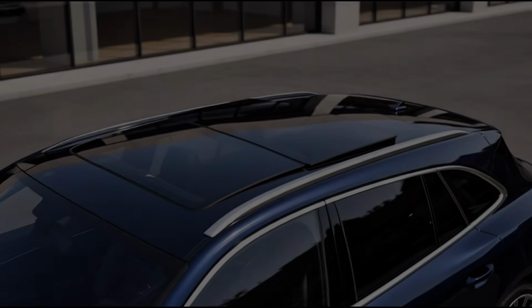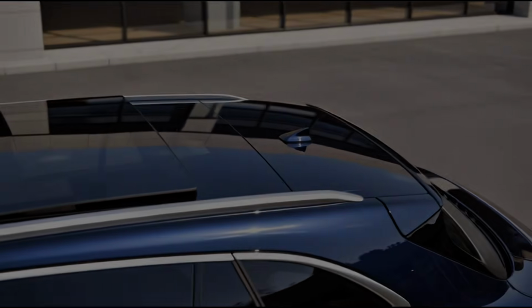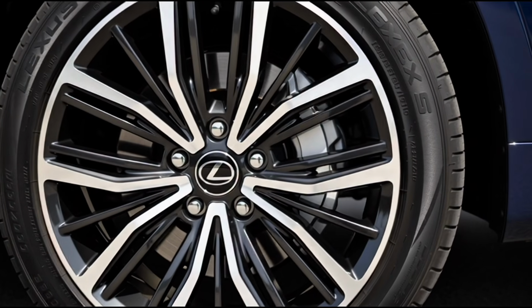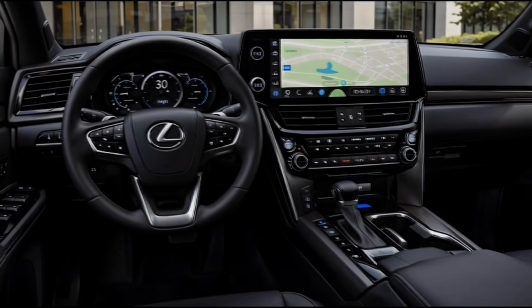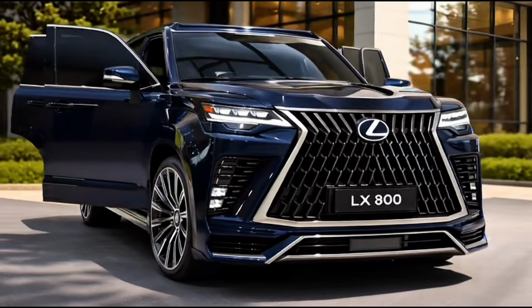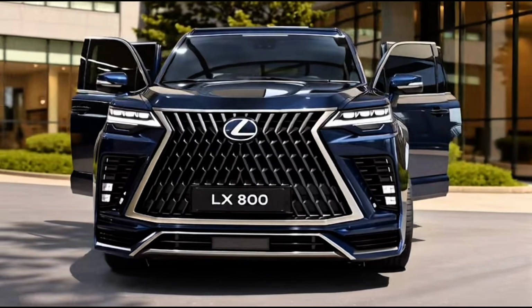Rear passengers enjoy limousine-level legroom, reclining seats, independent climate controls, and optional rear entertainment screens. The dashboard is dominated by a next-generation infotainment system featuring a large, high-resolution touchscreen with wireless Apple CarPlay and Android Auto support. Lexus has also refined its voice assistant, allowing natural language commands for navigation, climate control, media, and vehicle settings.